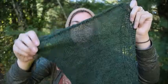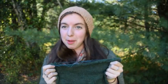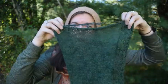But I love it. It's going to be super drapey, just in time for winter. A nice spring sweater just in time for winter. You know, it makes sense. I cast it on this summer when I would have worn it, but it won't be done in time. But I'll have it for next year. Maybe I'll wear it this winter.